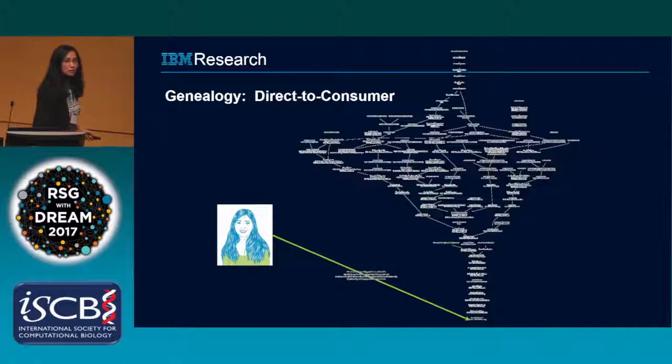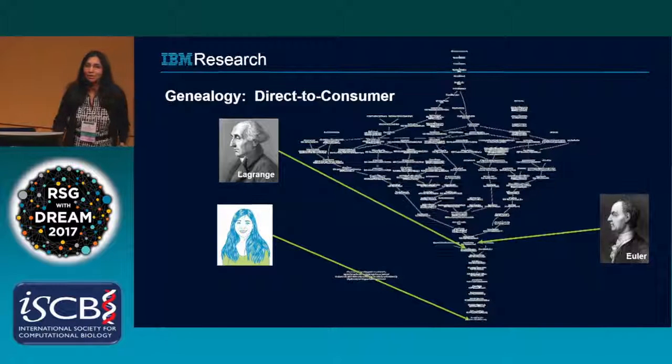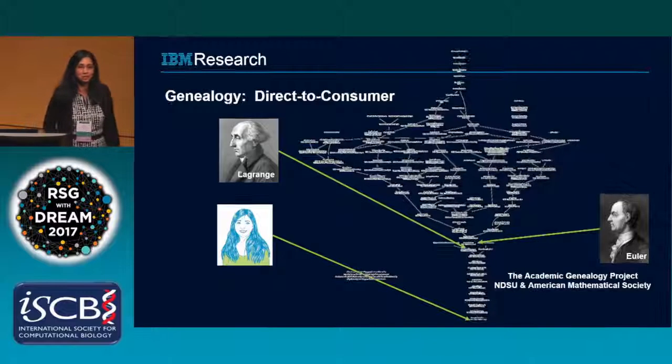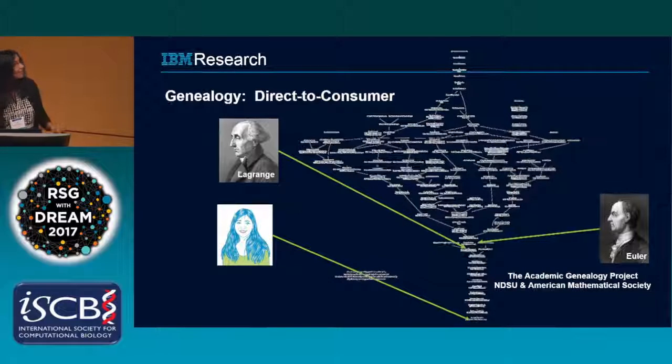So of course, this is my genealogy that I'm very proud of, and here are some of my ancestors. I get a kick out of this because I'm ordinary, but my ancestors are extraordinary. But of course I didn't mean this genealogy. This comes from the American Mathematical Society. And I didn't have to mail in my DNA, just my ID, and I got it. And I'm sure you probably have in your own areas your own genealogies.